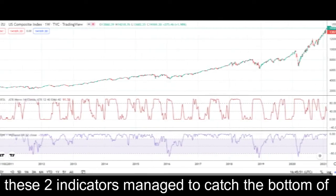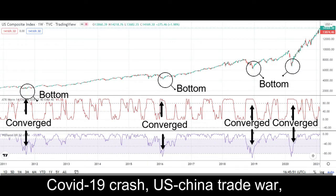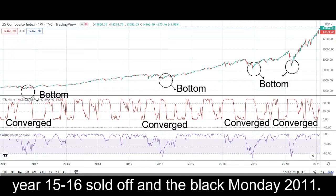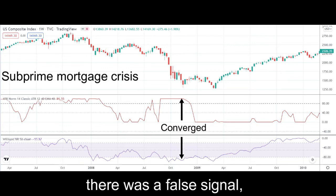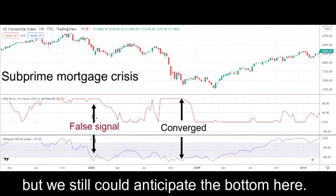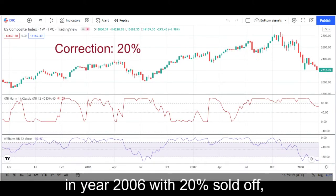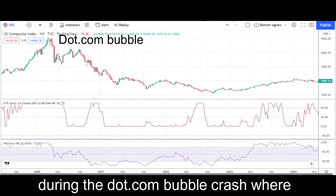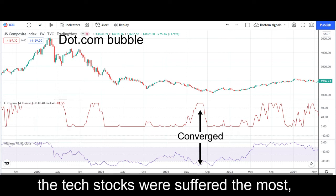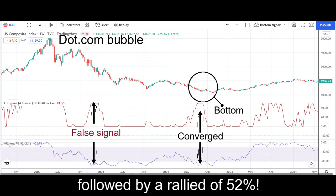Similar to the SPX, these two indicators managed to catch the bottom of the COVID-19 crash, the US-China trade war, the year 15-16 sell-off, and the Black Monday 2011. For the subprime crisis, there was a false signal, but we still could anticipate the bottom. Interestingly, there was a mini bear in year 2006 with a 20% sell-off, and these two indicators also managed to catch the bottom. Last but not least, during the dot-com bubble crash, where the tech stocks suffered the most, it gave us a false signal, and then the bottom was caught, followed by a rally of 52%.